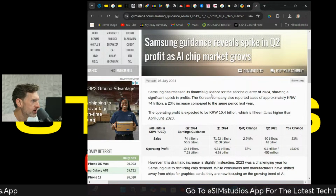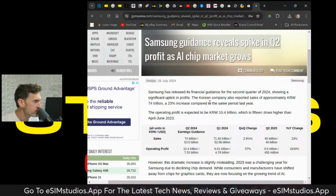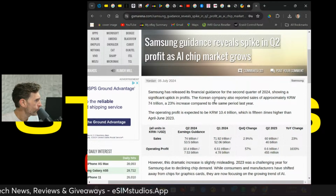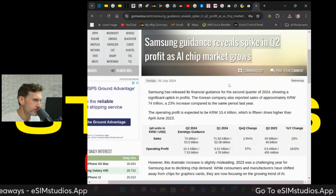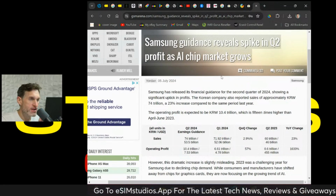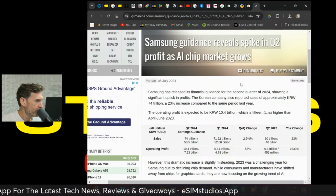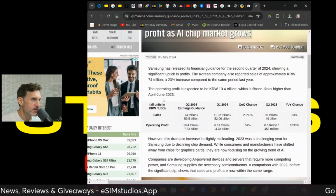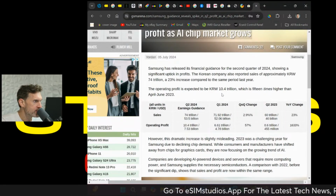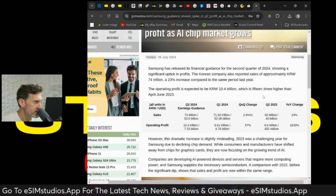Samsung has released its financial guidance for the second quarter of 24, showing a significant uptick in profits. The Korean company also reported sales of approximately 74 trillion. Now that's in South Korean currency, right? That's a 23% increase compared to the same period last year. In business terms, that is off the charts. The operating profit is expected to be 10.4 trillion, which is 15 times higher than this time last year.